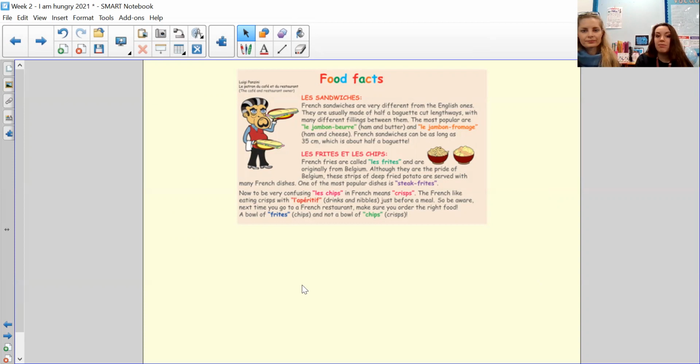Now, to be very confusing, les chips in French means crisps. The French like eating crisps with drinks and nibbles just before a meal. So be aware, next time you go to a French restaurant, make sure you order the right food. A bowl of frites is chips, not a bowl of chips, which would give you some crisps. Quite confusing, isn't it? Exactly.